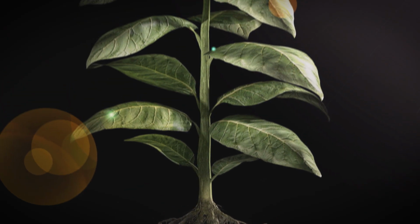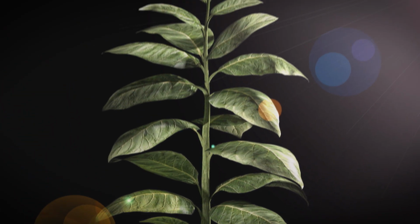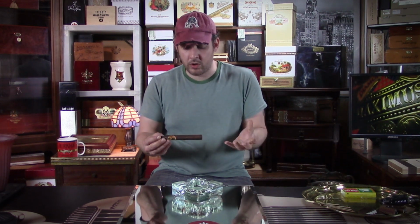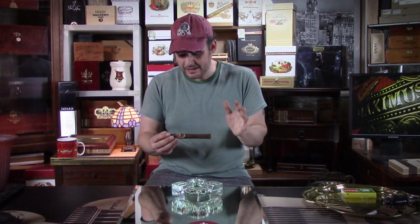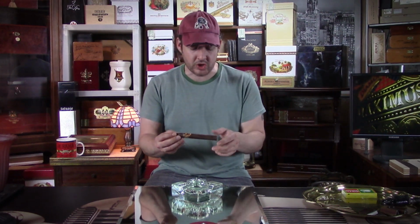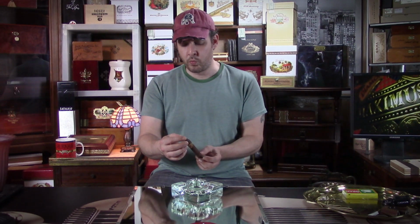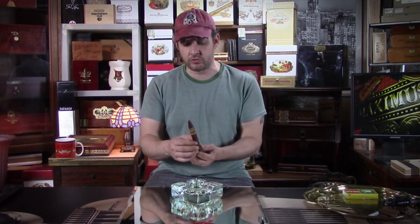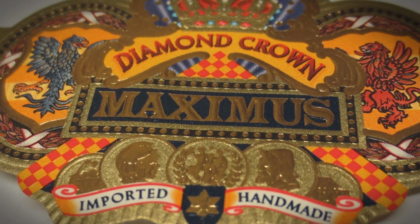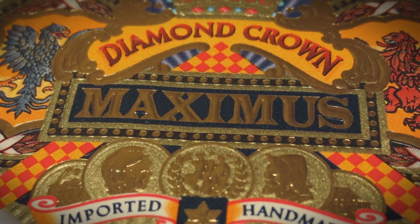The wrapper comes from the corona leaves of the tobacco plant, so this is a heavy-duty sun-grown wrapper getting the full force of the sun. The cigar is almost a Maduro color, really. It's got a slight reddish-brown tint here and there. It's a little bit mottled. It's not a perfect shade throughout, but it's a gorgeous-looking cigar and well-dressed with its super elegant band. One of the most decorative bands in the entire industry, if you ask me.